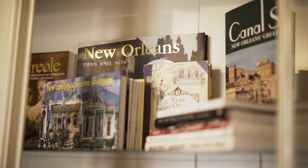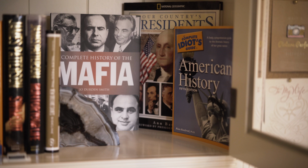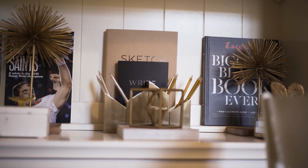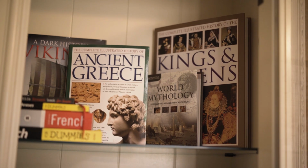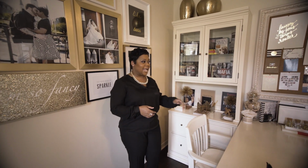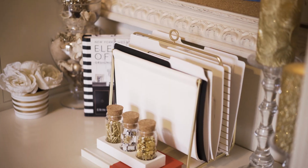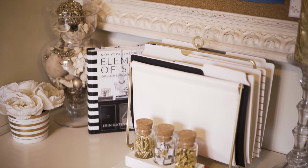This is a space that my husband and I share together. My husband works from home often, and I, as a design blogger, work from home quite often. So this is my husband's side of the office, as you can tell. These are his masculine accents. And over here, this is my side, which is definitely a little bit more feminine, hence the lighted candles, because I love candles.